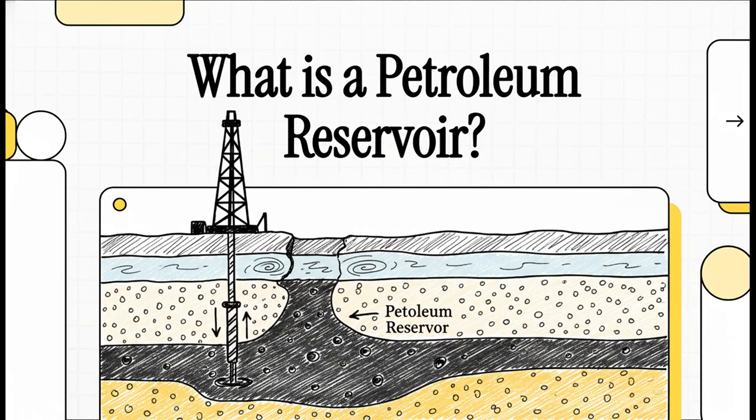All right, let's dive deep underground, and I mean really deep, to get a handle on the stuff that basically powers our entire world. Petroleum. We're going to break down what it actually is, and maybe more importantly, how these massive geological structures manage to trap it and create what we call a petroleum reservoir.